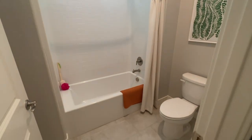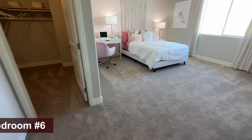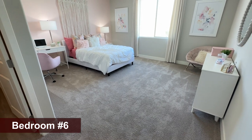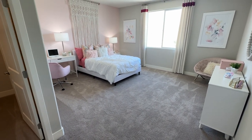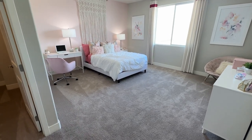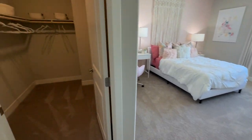And then we have right here that walk-in, the tub and shower combo and the toilet for this one. And last but not least, definitely a king-size bedroom here. You can definitely put a king-size right there. That's a queen size, as a matter of fact. It looks small. So this is gonna be probably for your favorite kid. Full walk-in closet as well for that kid.